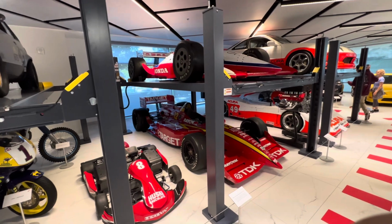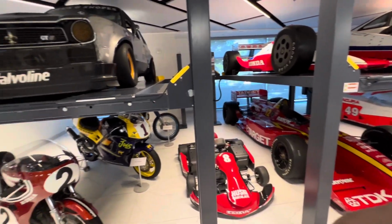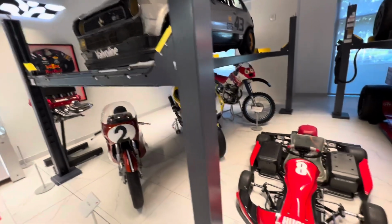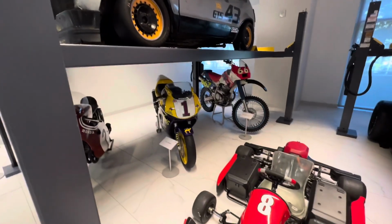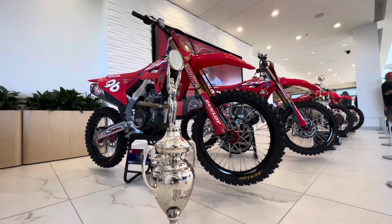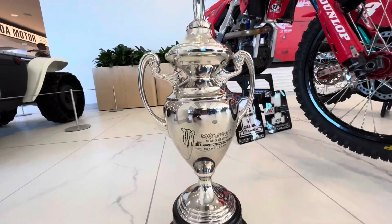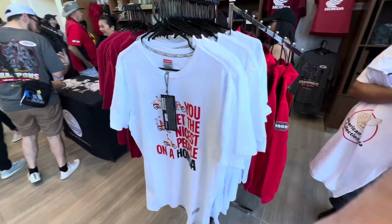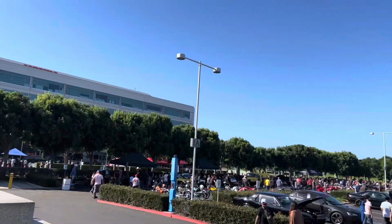And then, of course, the Honda racing history is so legendary that they had to stack it onto two levels here to fit it all in there. You can see Joe Campbell's bike there at the bottom, and a lot of other famous on and off-road vehicles. And here you see the Monster Energy Supercross trophy. And if you want coffee, of course, you can't have cars and coffee without coffee. So they've got a coffee shop and a merch shop as well.